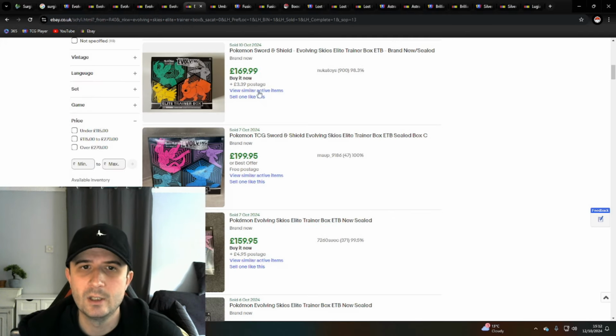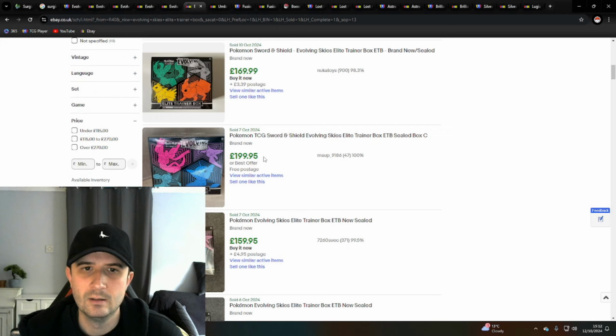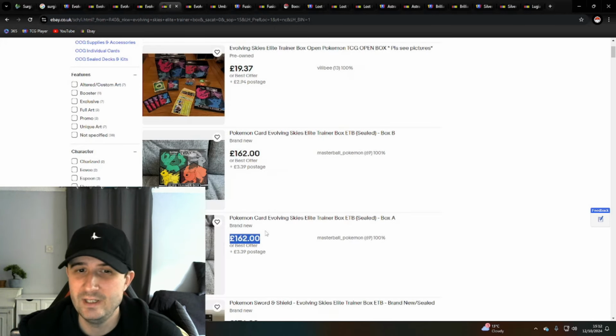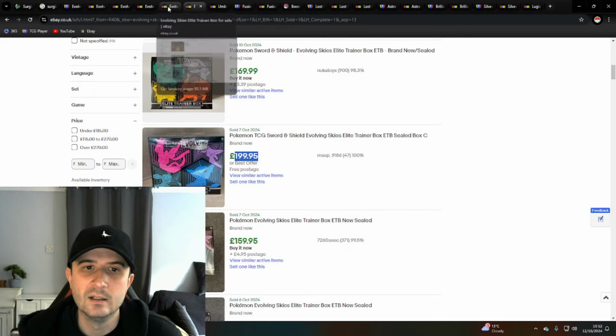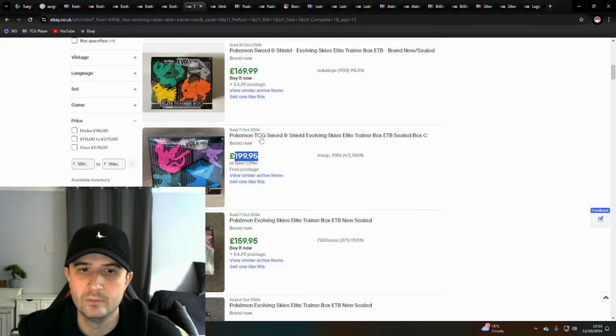And look, if we go on last sold, so look, 162 for the Vaporeon Sylveon variant. Last sales, this is just a few days ago, 200. So you're getting a 40 quid discount by getting this one. 35, 40 quid, which is, let's see, 30, 34, pretty much dead on a 20% discount on what last sale was from pretty recently.